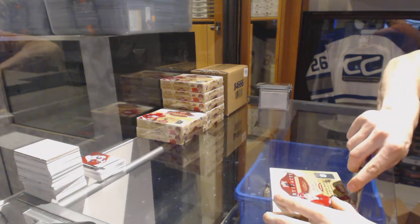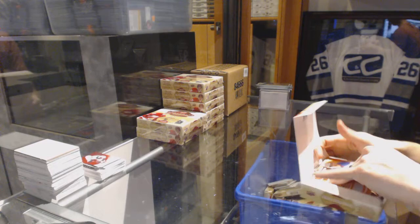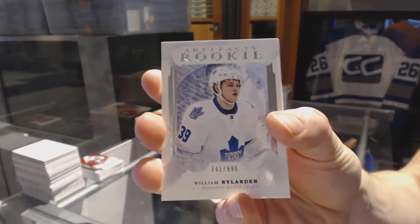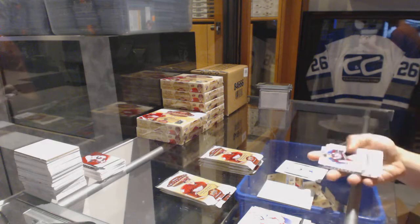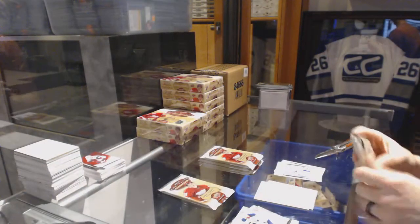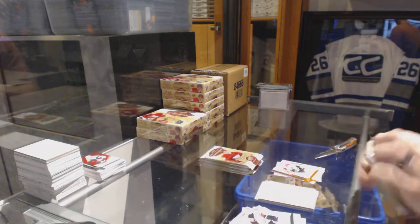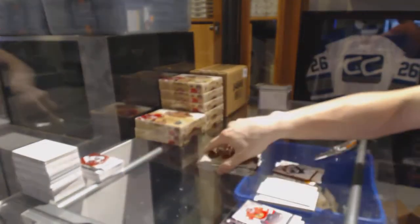Box three. We've got a rookie number /999 for the Toronto Maple Leafs, William Nylander. Rookie number /999 for the Toronto Maple Leafs, Kasperi Kapanen. Orange parallel number /55 for the Colorado Avalanche, Nathan MacKinnon. Rookie redemption wild card number /211, which will still be ran between everybody.